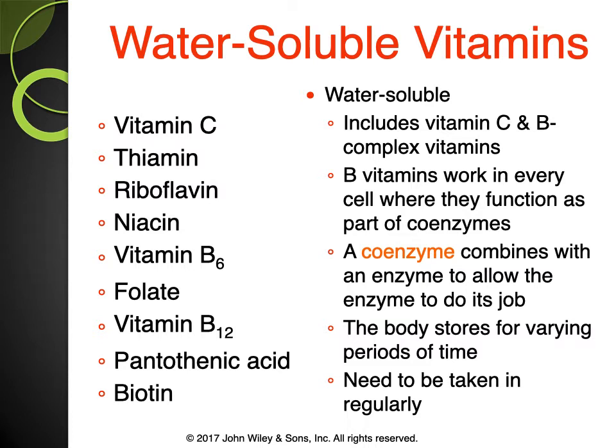Okay, so the water soluble vitamins, as I said, include C and B complex vitamins. B vitamins work in every cell where they function as part of a coenzyme. Ding, ding, ding. This is something that's going to come up on your test, so I want you to remember this. The bullet point that I just read, and also a coenzyme combines with an enzyme to allow the enzyme to do its job. Remember, I had said earlier, what do enzymes do? They break down food in your body. So a coenzyme can combine with an enzyme to help do its job, like a partner. So that's how I remember.